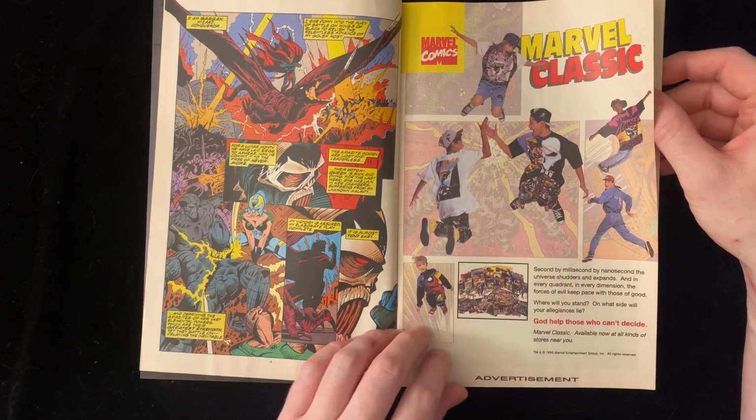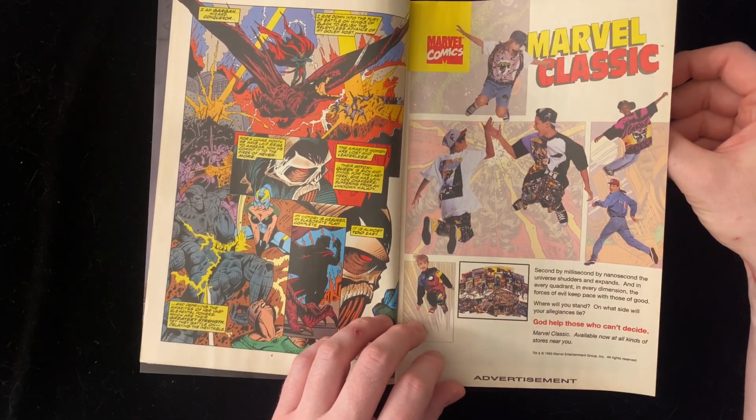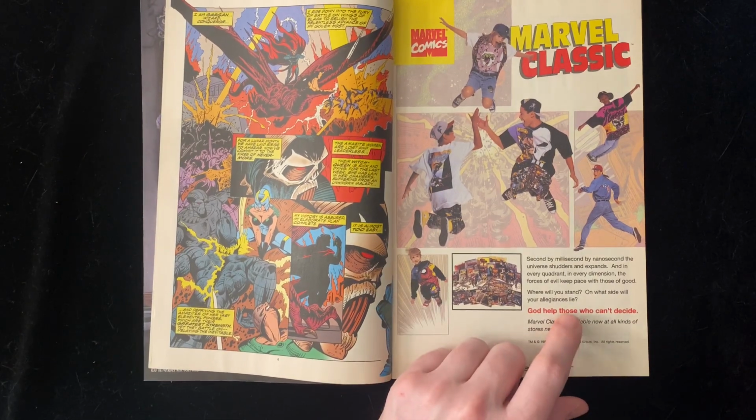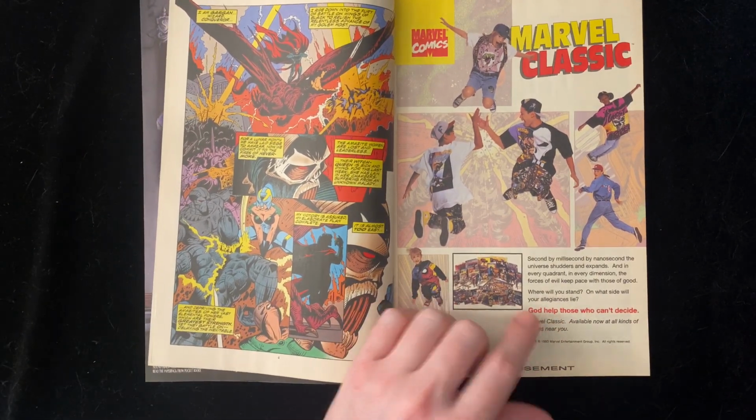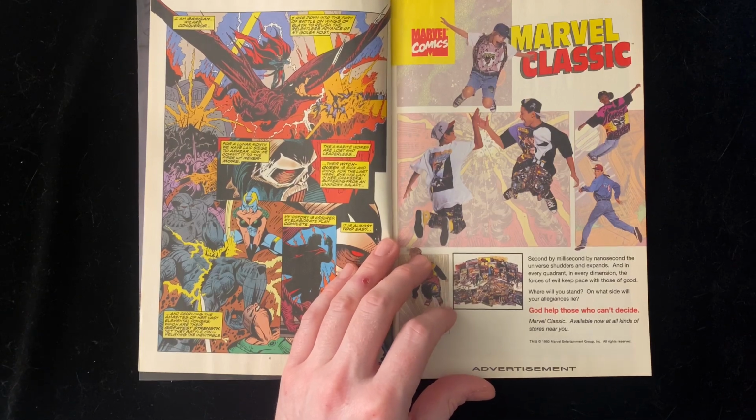Oh, Marvel clothes. God help those who can't decide. That's actually kind of a heavy message for a Marvel ad. God help those who can't decide.